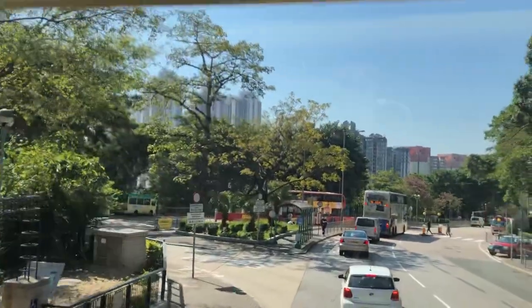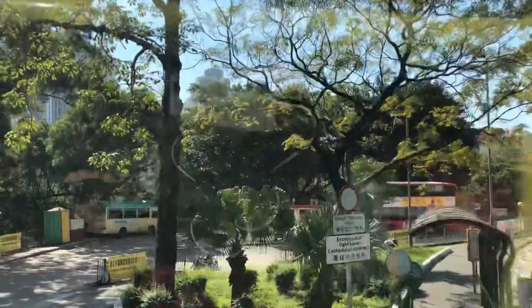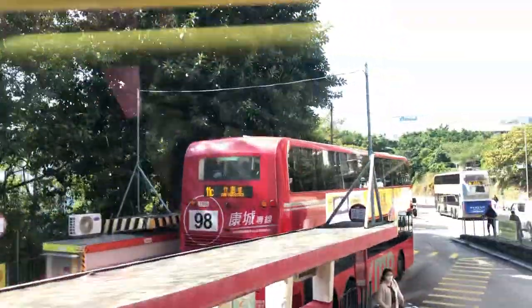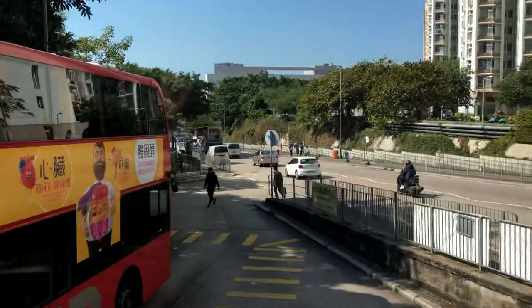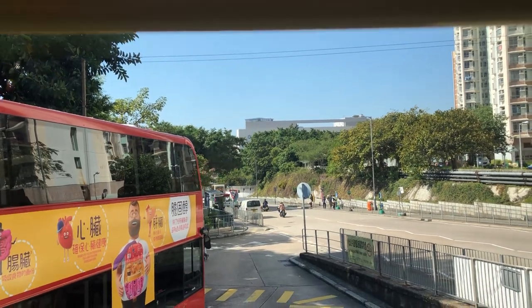Here's Upper Sau Mau Ping, Sau Mau Ping Upper Bus Terminus. It's a very small bus terminus, nothing is basically in here. These two routes no longer terminate here now, 11X. There's still one route that terminates here, 11C over there, which goes to Cheung Yip Estate.